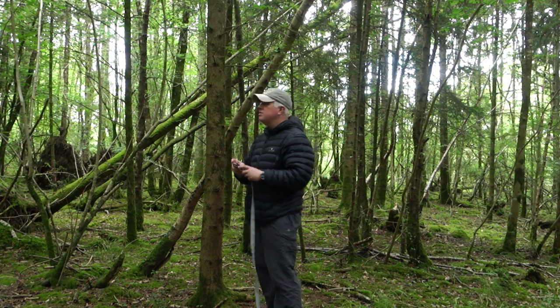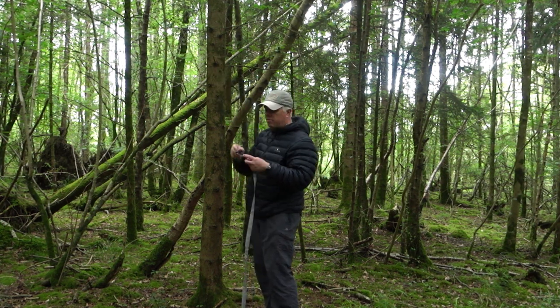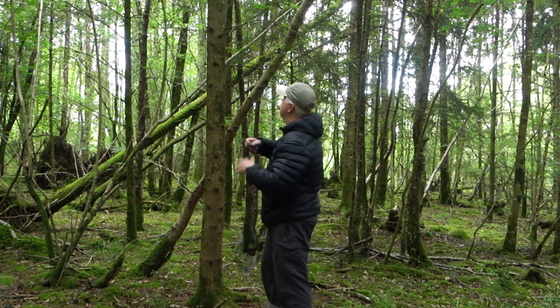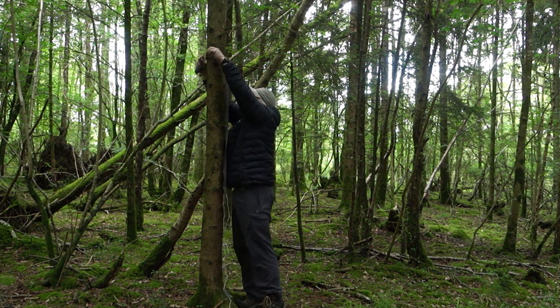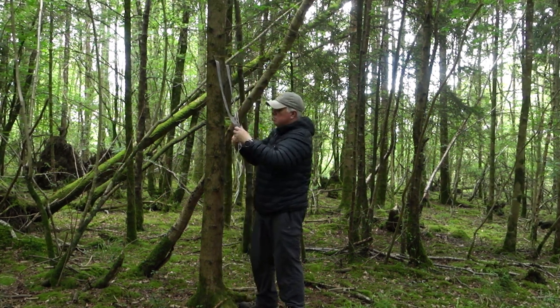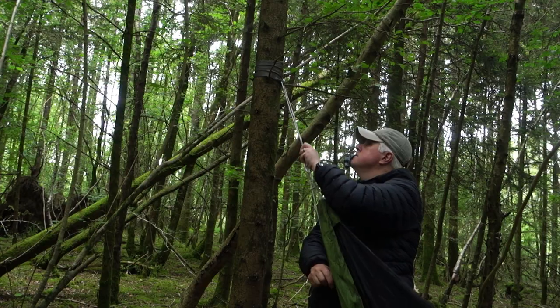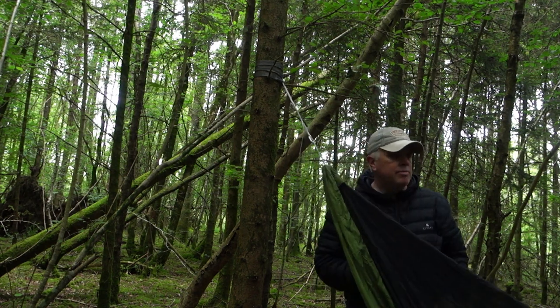Like I say, when it comes to the tree itself, if I can leave some of the higher up branches that aren't going to poke my eyes out, then I do, just so that I've got something to hang the straps on while I put it around there. There we go, and that'll hold that up really nicely. Right, tighten this end up.